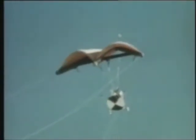During the early days of manned spaceflight, consideration was given to using a parawing to return astronauts and spacecraft to Earth. While this method was ultimately discarded, it did produce a rather interesting new sport.